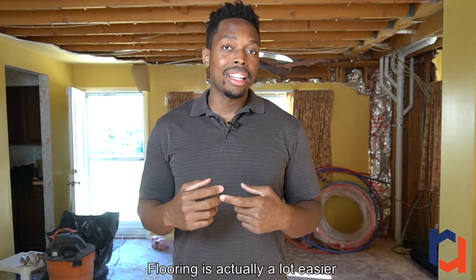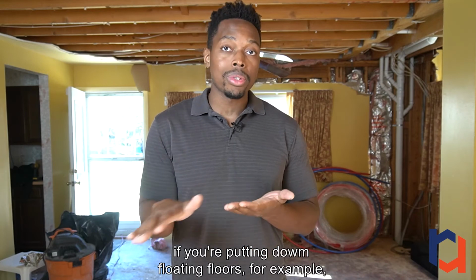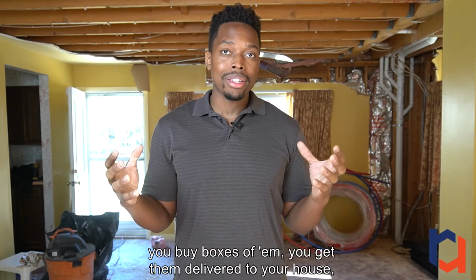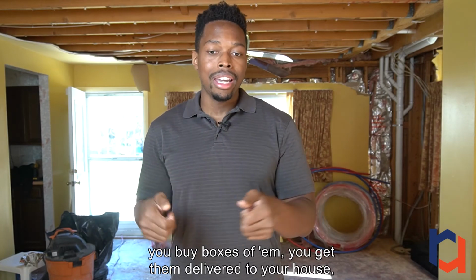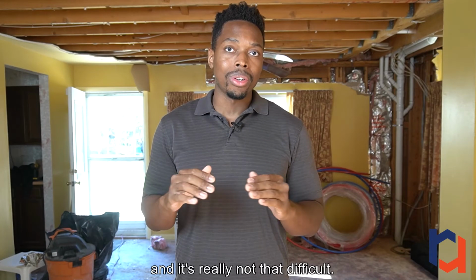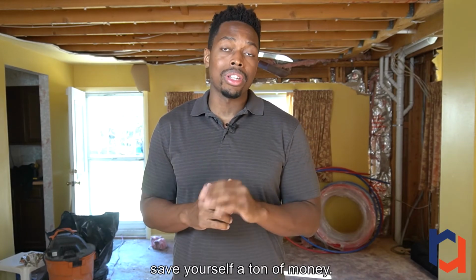Number two is flooring. Flooring is actually a lot easier than a lot of people think, especially if you're putting down floating floors, for example. A lot of the floors these days, you buy boxes of them, you get them delivered to your house, and they have panels that click and snap together, and it's really not that difficult. You can watch a 30-minute video on YouTube, figure it out, and save yourself a ton of money.